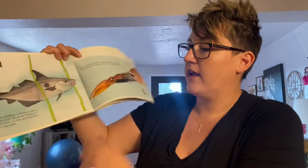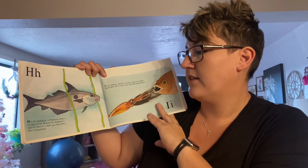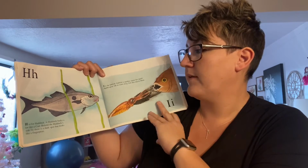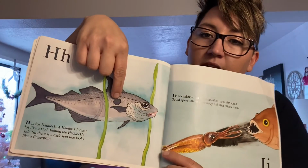H is for haddock. A haddock looks like a cod. Behind the haddock's side fin, there's a dark spot that looks like a fingerprint. Do you see it? That's the difference between a haddock and a cod.